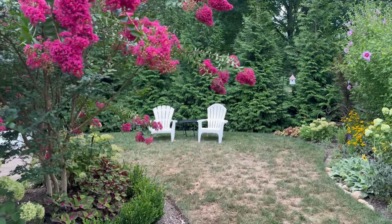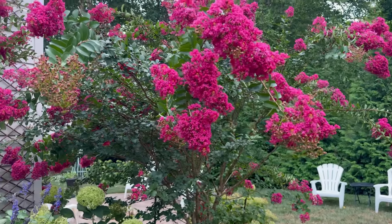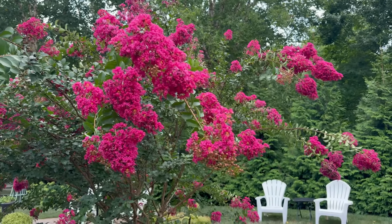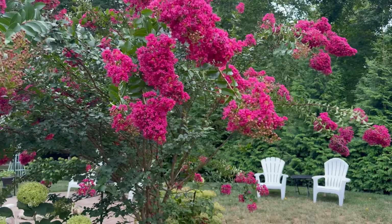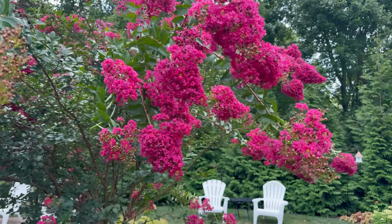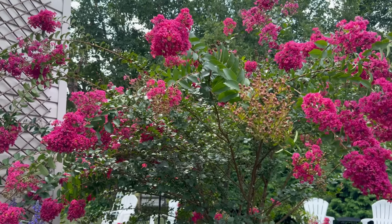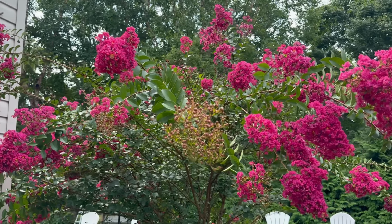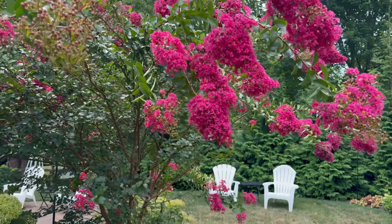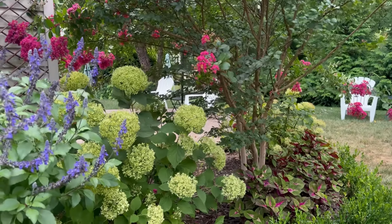So anyway, coming around, here is our Tonto Crepe Myrtle that is in full bloom. It was looking fabulous, but unfortunately, for some reason, this really doesn't take well to the heavy rains. Last year this happened, it just starts to get weighted down and droops. It has real long branches that tend to break and snap. Unfortunately, we had two that snapped. I'll show you on the other side here.